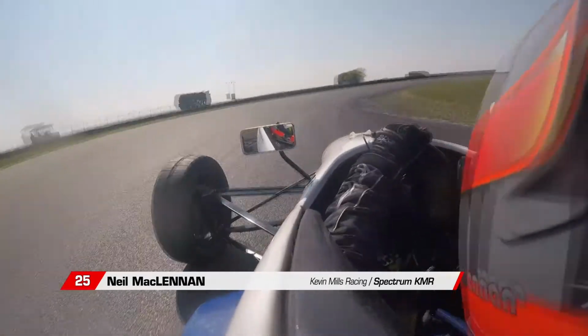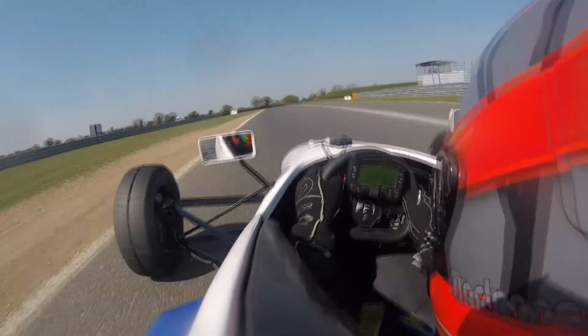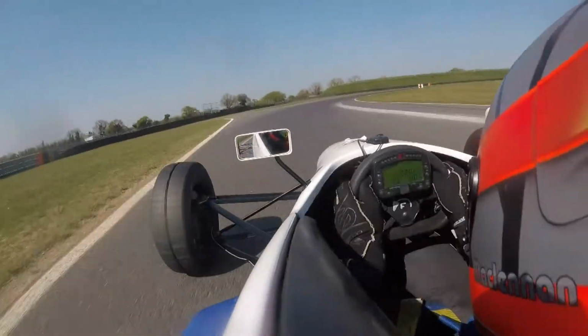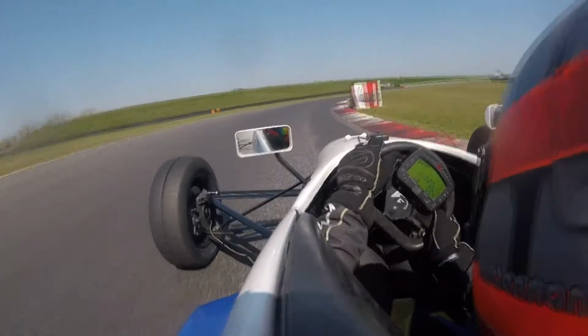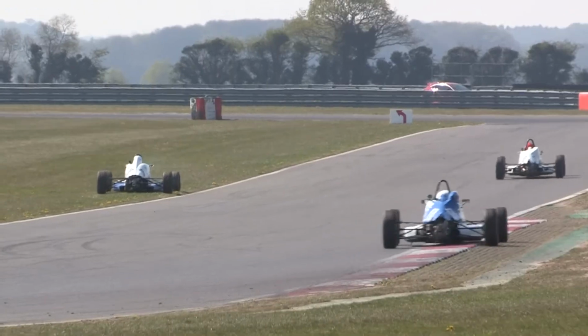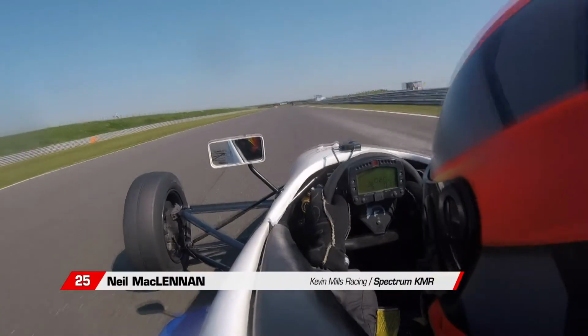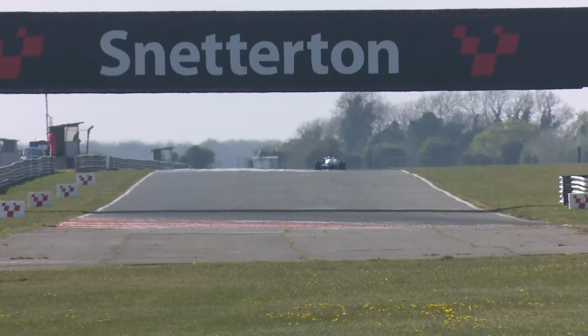On the exit, on the runoff into Oggies. Steering lock, he threw into Oggies' corner there, using all the grip he's got available. He knows he has to try and get away from Martin as much as possible on this last lap of the race. And that's Michael McPherson pulling off the road. That's a shame. The Kevin Mills driver is out of the race and not ending his weekend on a high note. This man could, though.